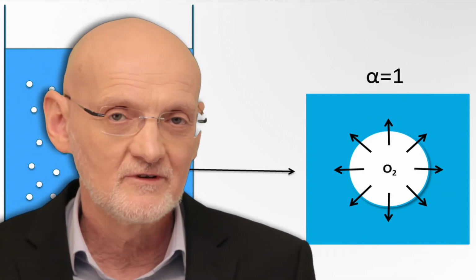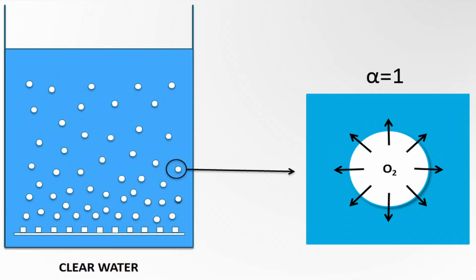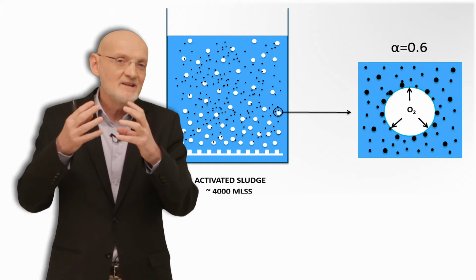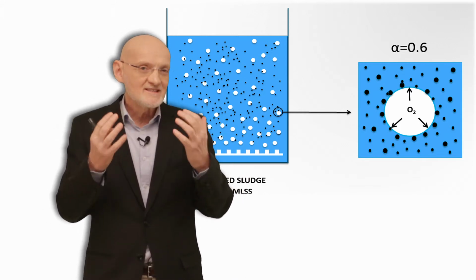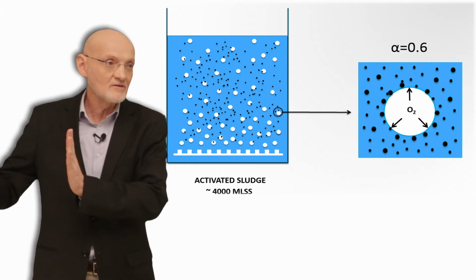Now, in clean water, this transfer of oxygen between the bubble and the water is uninhibited. And by definition, the efficiency of the transfer is considered 1 for clean water. Now, the moment you start to have particles in the water, those particles interfere on the surface of these little bubbles with that transfer. So the more particles attach to the bubble, the less ability for the oxygen to transfer into the water. That means the oxygen transfer coefficient is less and less the more and more particles you have in the water.